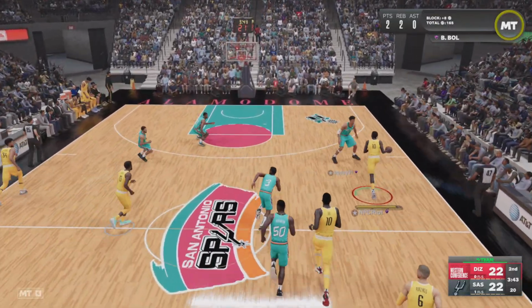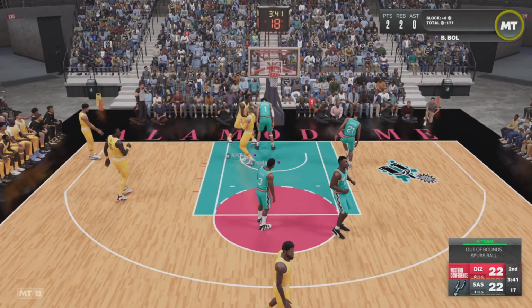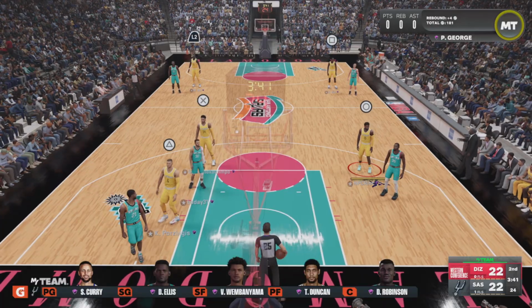That reach of Porzingis is just outrageous. I mean, I love when he uses it on defense to stifle shooters. And it's going to be out of bounds. The Spurs will take it. The Spurs making a switch here.